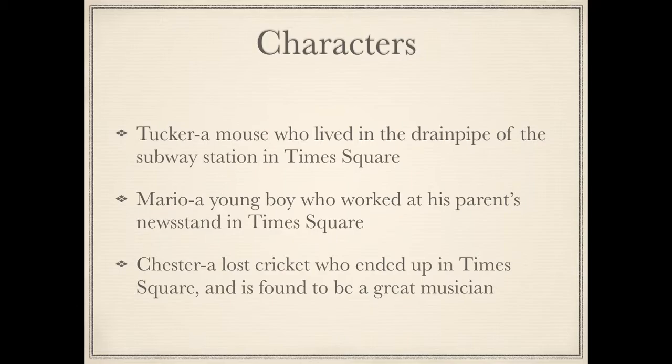And then there's also a lost cricket named Chester. He ended up in Times Square because he got lost one day and he accidentally got himself into a situation where he ended up in Times Square, but he's actually from a meadow in Connecticut. So he was a country cricket.